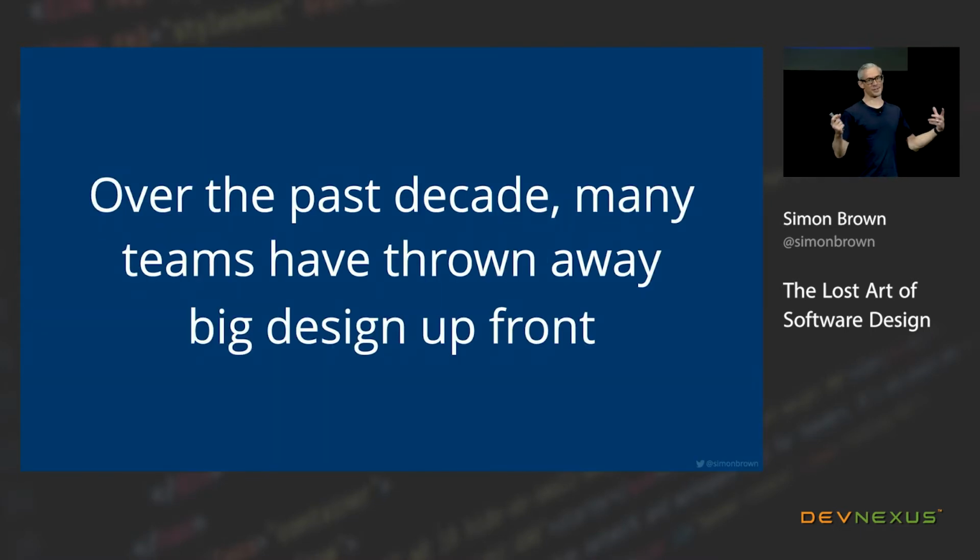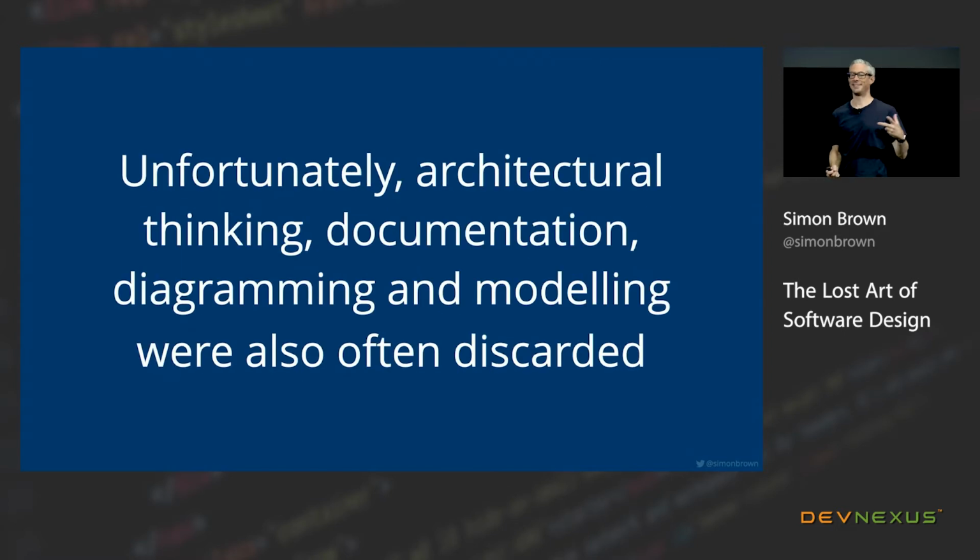So of course, over the past decade, maybe 2 decades really, teams have thrown away big design up front. This is the agile thing, and of course a huge reaction to the waterfall processes of the 80s and 90s. And that's a good thing. There's lots of waste associated with big design up front. However, many of these teams also threw away a bunch of really important stuff that became unfortunately very tightly coupled to big design up front. I'm thinking of diagramming, documentation, and really architectural thinking and the process of doing design well.